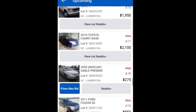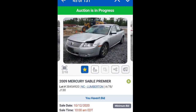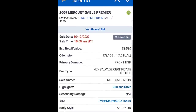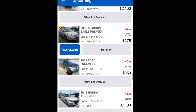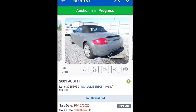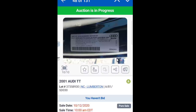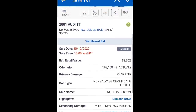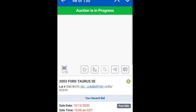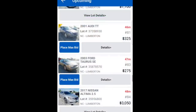I see they're bidding garbage up again this week, though. Bonus time. We walked by this one, too. Now, this was listed as a run and drive. We'll watch that one. This Taurus, too. I've gone by this several times in the videos. You guys have seen this one. Yeah, that's too much damage, though.